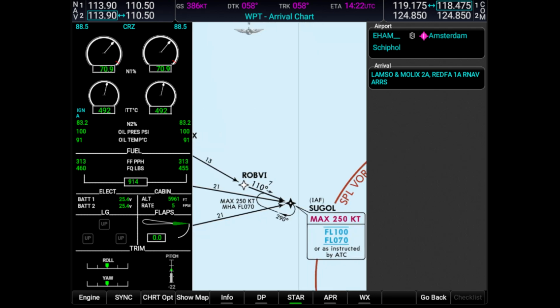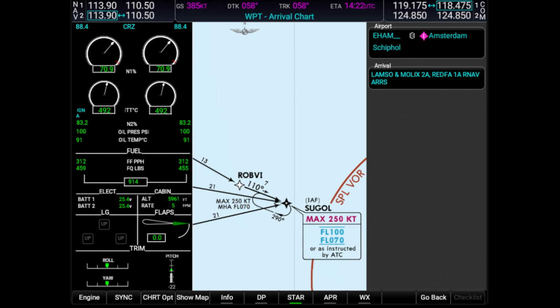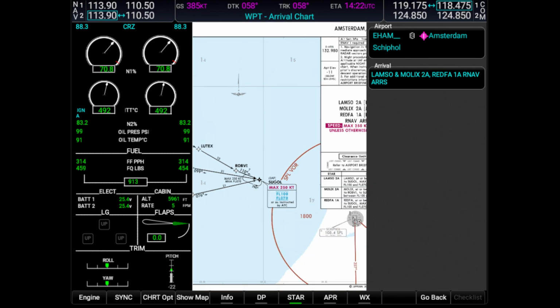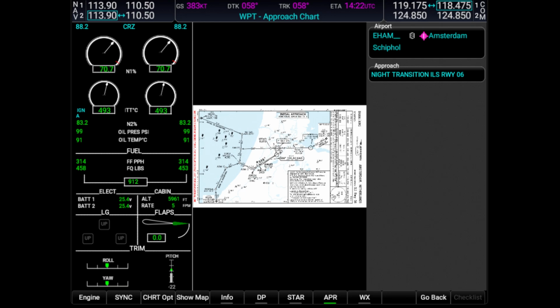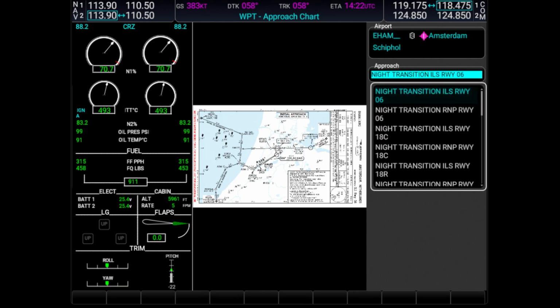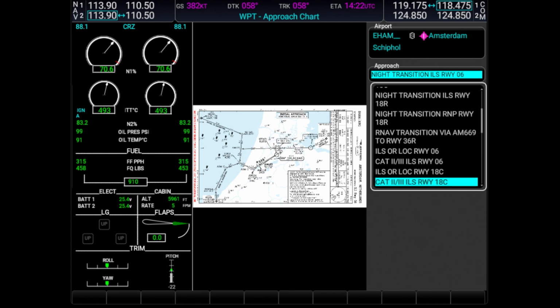I can probably fix that. To be honest, I don't need this because I have Foreflight and Navigraph charts on the iPad, but it's nice to have as an option, and it will display whatever charts are relevant for the flight that you're on. This is the STAR chart, but you can look at the approach charts, and you can pick which of these you want.